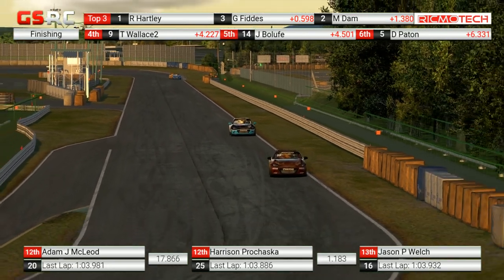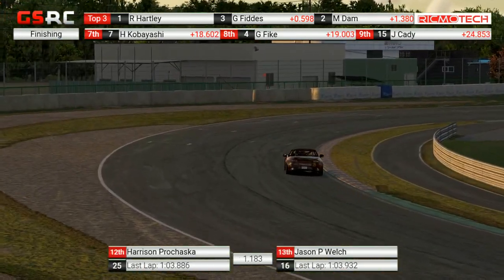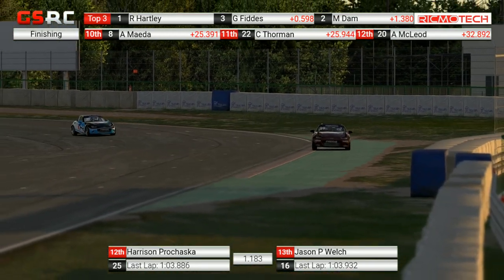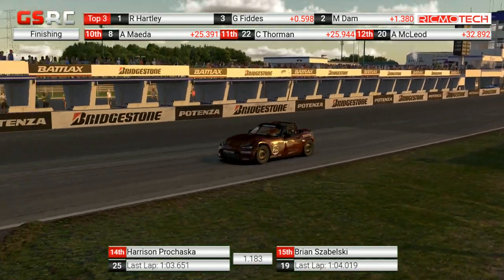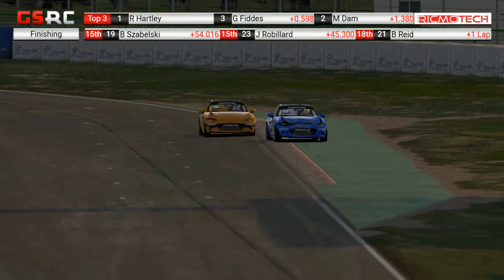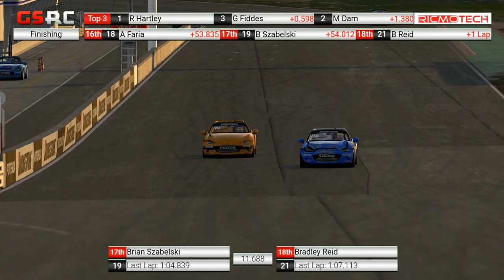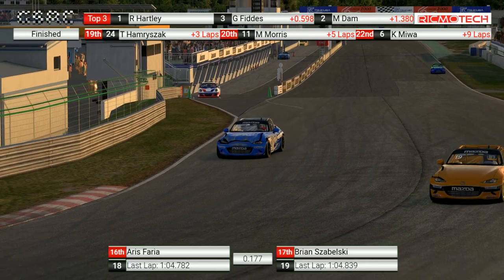Looking at 13th position, they're all going to come across: Caddy, Miata, and Thorman. I think Miata was able to get around Thorman, so he picks up that spot to get a top 10. All right, there's everyone. There's a battle for last place on the lead lap here. Zabelski looking on Aris, just shy, less than a car length. Oh, let's move that start-finish line down another couple hundred feet, could we?